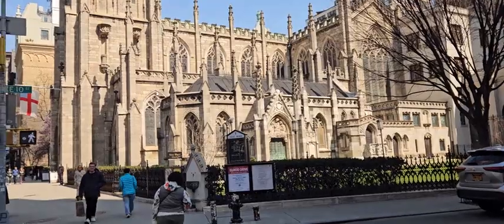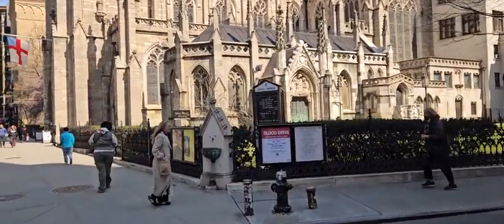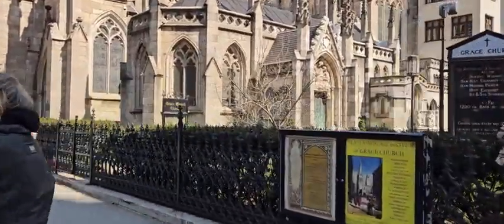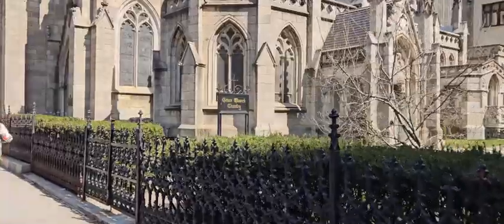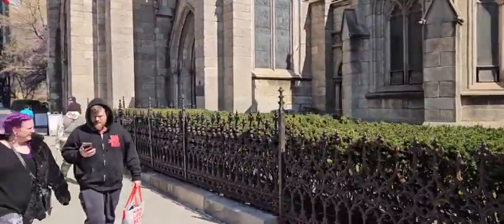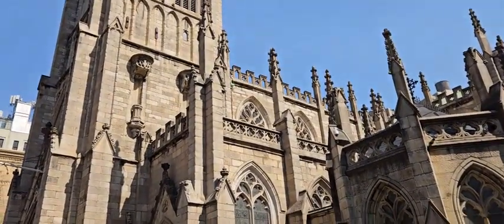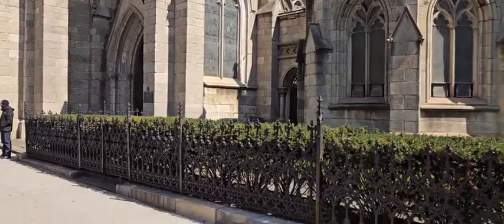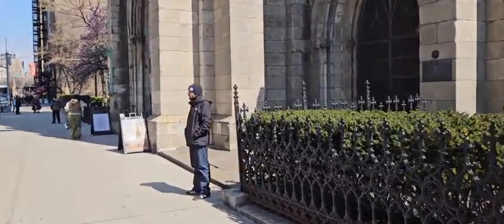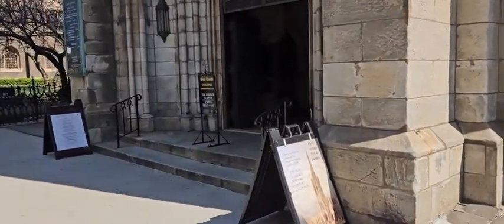All right, so there is Grace Church. Grace Church is an Episcopalian church that was built in 1847. It was designed by a brilliant 25-year-old architect by the name of James Renwick. So James Renwick went on to design St. Patrick's Cathedral, the Smithsonian in DC, and also Vassar College. So you'll notice the magnificent Gothic Revival style architecture. So what's special about the marble that's used at Grace Church, it was all quarried by inmates at Sing Sing Prison in upstate New York.